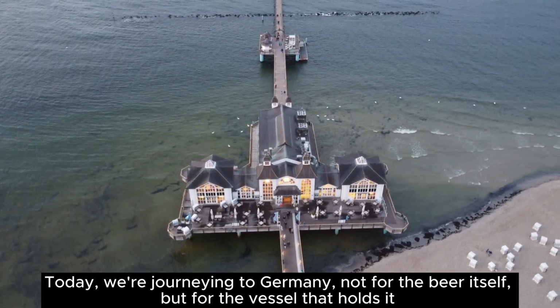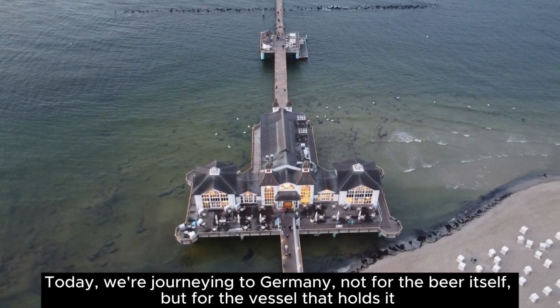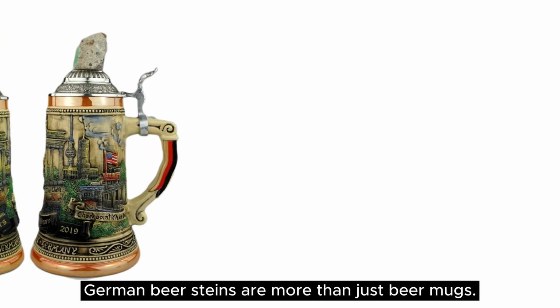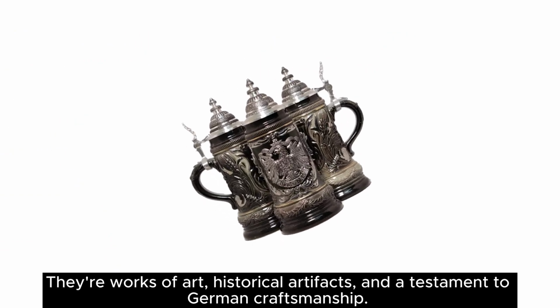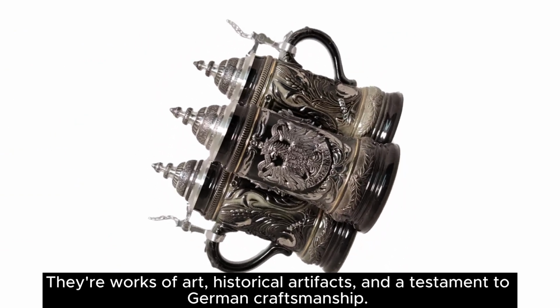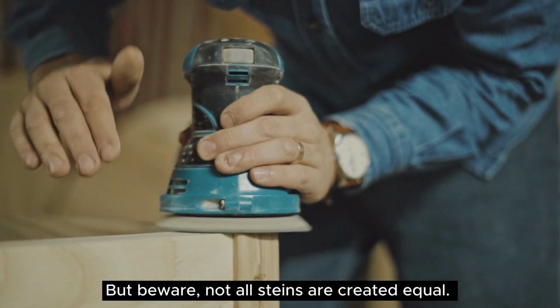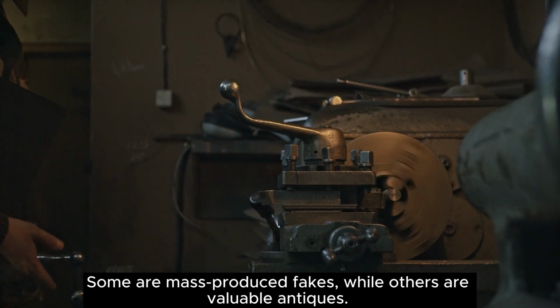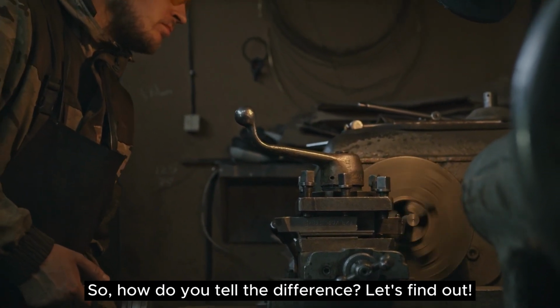Today, we're journeying to Germany, not for the beer itself, but for the vessel that holds it, the iconic German beer stein. German beer steins are more than just beer mugs. They're works of art, historical artifacts, and a testament to German craftsmanship. But beware, not all steins are created equal. Some are mass-produced fakes, while others are valuable antiques. So how do you tell the difference?